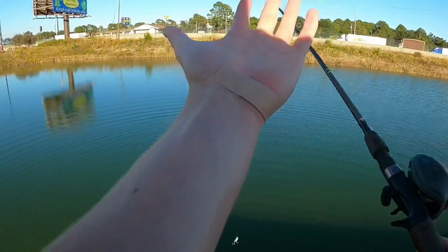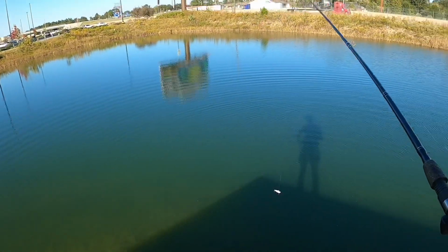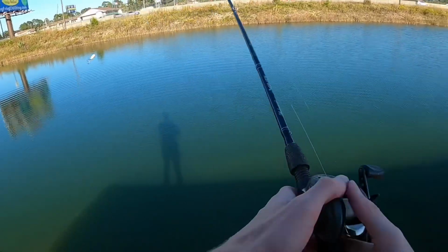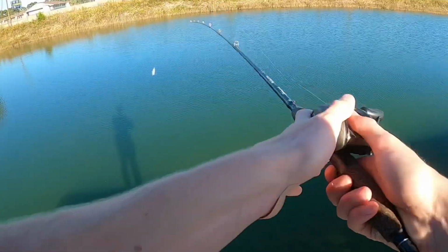If you're wondering about this Band-Aid, guys, I was in weight training today and I had a massive fall on the track, and our track is asphalt, so literally my hand stopped myself and it took the bad end of the deal. I'm just excited that I can catch some fish today.